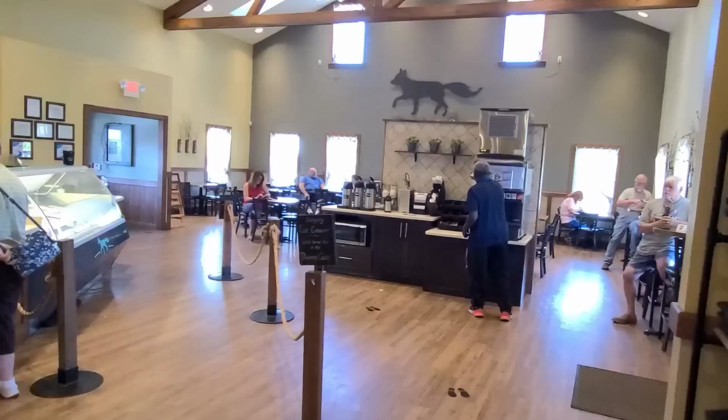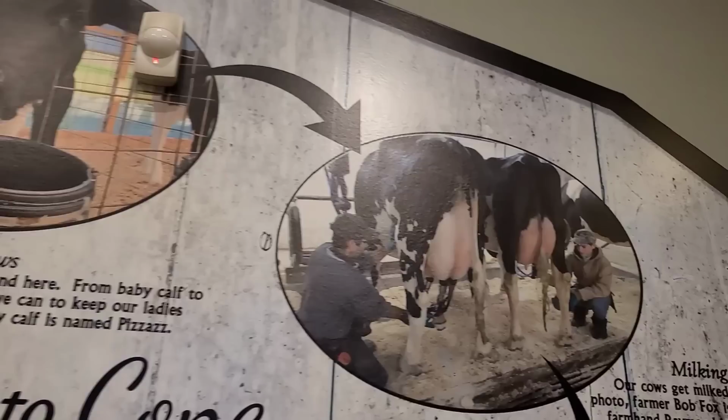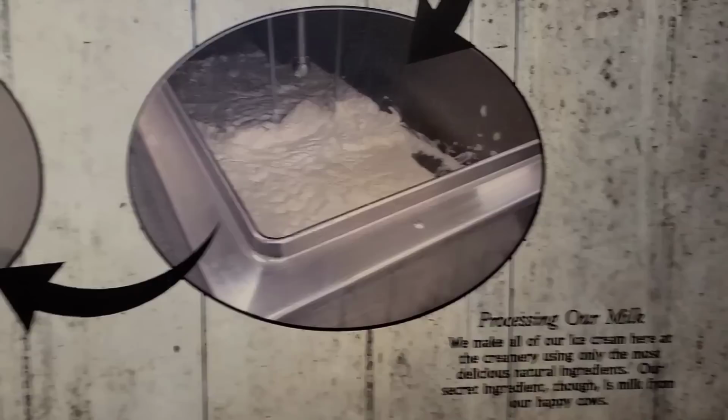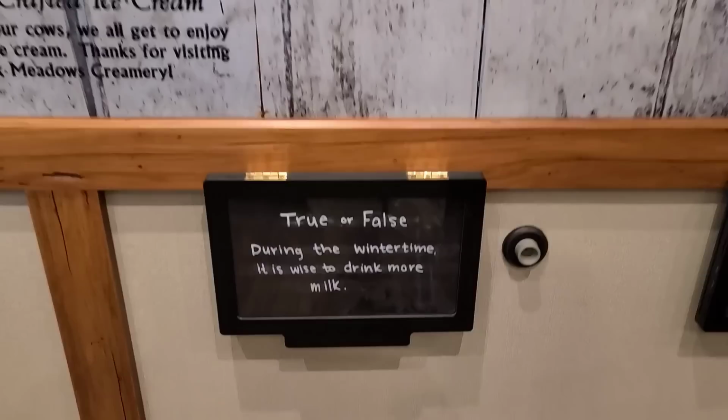Here's how the ice cream comes about. They grow the crops and they harvest them. There you have your cows, the star of the show, it says. You've got the milking time. Process our milk and then handcrafted ice cream. And they have some questions down there. True or false? During the wintertime, is it wise to drink more milk? I'm gonna say true. And it is true.